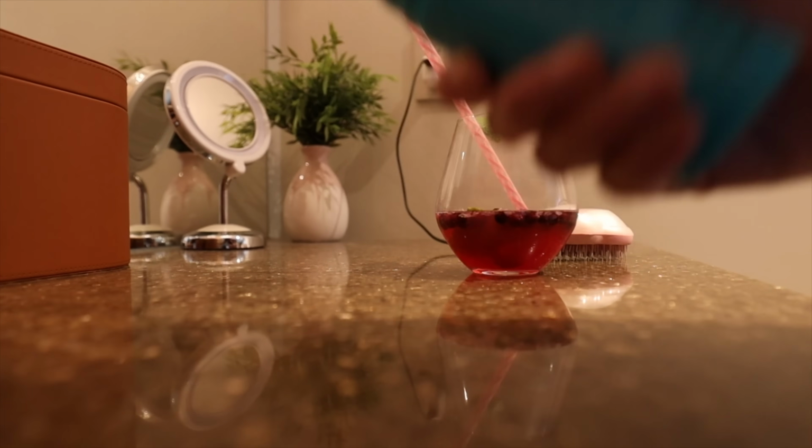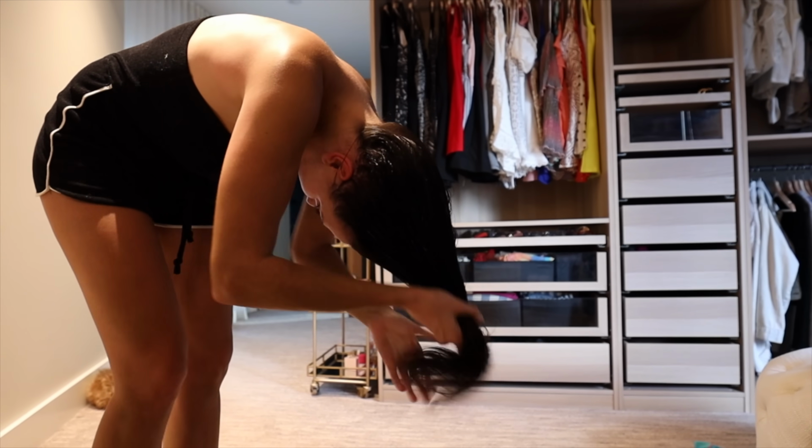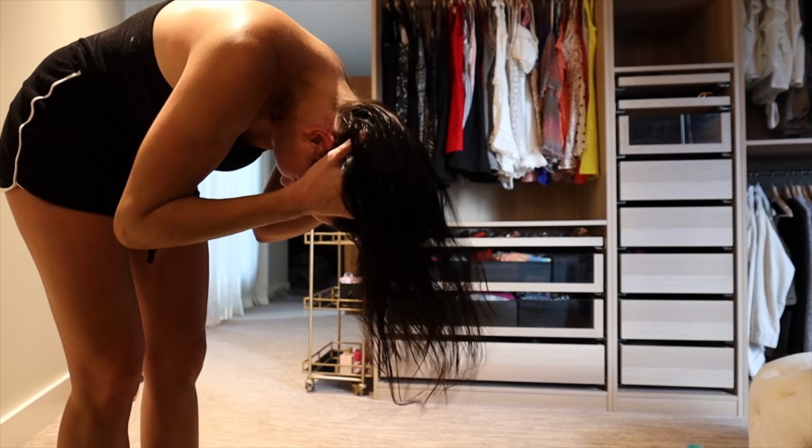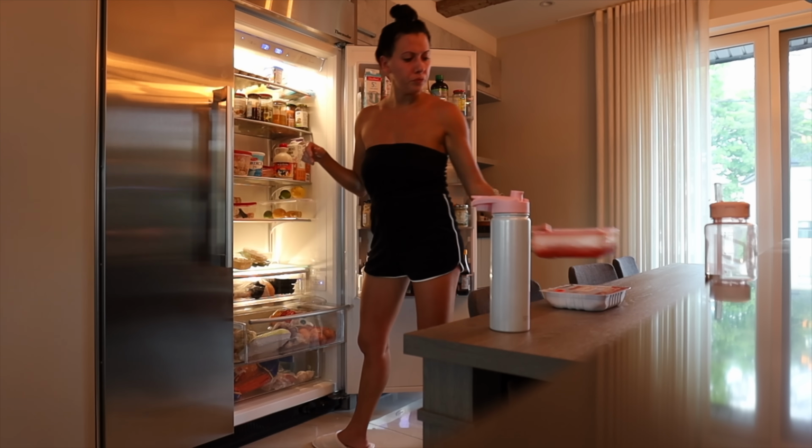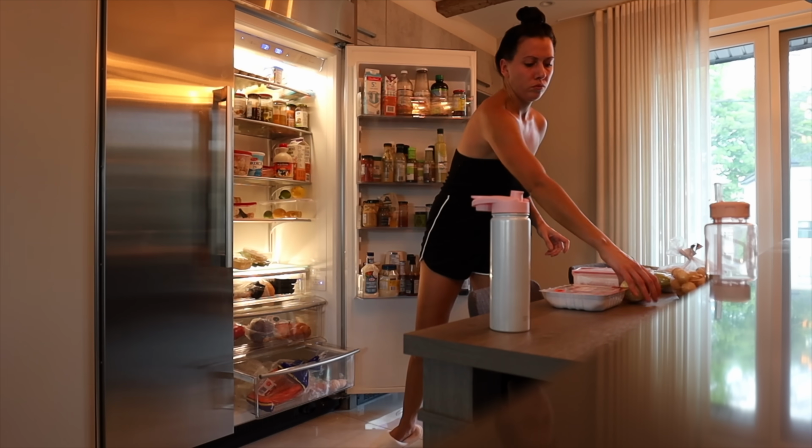I got that at Sephora, and I just used it for the first time. I love it. So I put my hair up in a bun while it was wet, just to let it air dry a little bit, and then I started to prep dinner with Andre. So we kind of tag teamed it. I took the inside stuff, and Andre took the outside stuff on the barbecue.